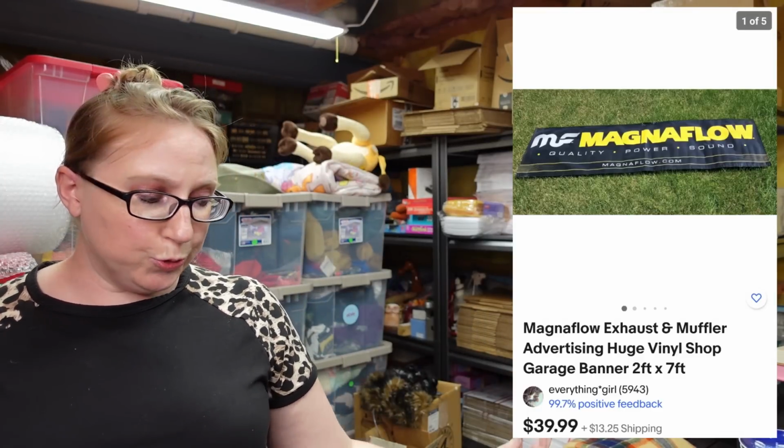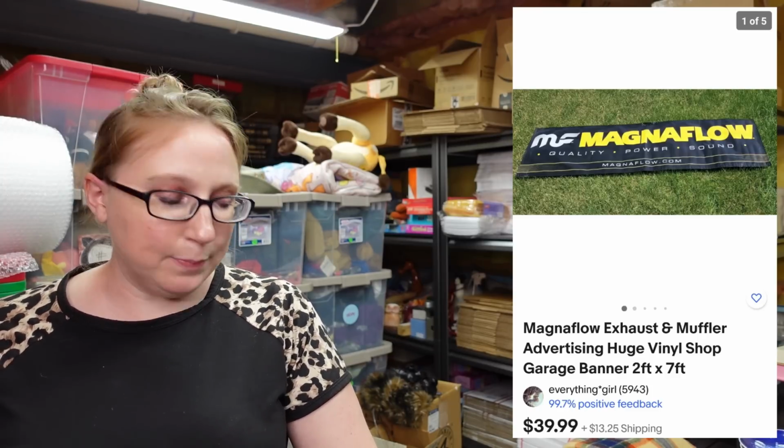Next item, I'm going to have to pop up a picture because it's a huge banner. Eric won these 2 Magnaflow banners at an auction, so these would be good for a garage or something like that. There were 2 of them. He won them for a bid of 50 cents. 50 cents, not 50 cents a piece, so a quarter a piece. And we listed those as a buy it now for $39.99 a piece.